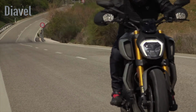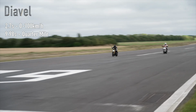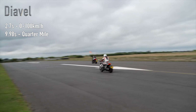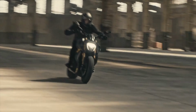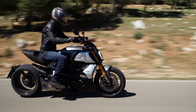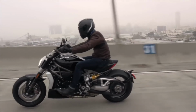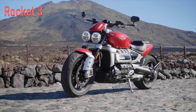With claims of 0 to 100 km/h times in 2.7 seconds and covering the quarter mile in 9.98 seconds, this machine will have you moving faster than pretty much everything else on the road. Reviewers also claim that the engine feels and responds like a sports bike, but will just as happily cruise smoothly around town. While the Ducati is rocking an impressive engine, the Triumph takes it to another level entirely.